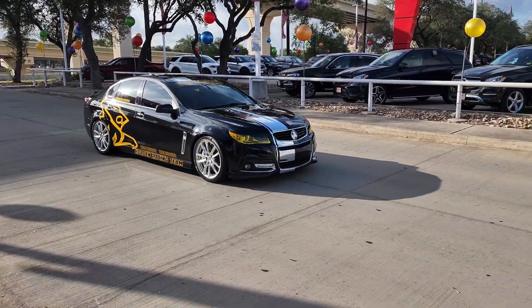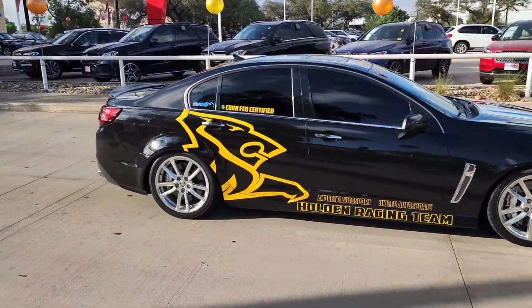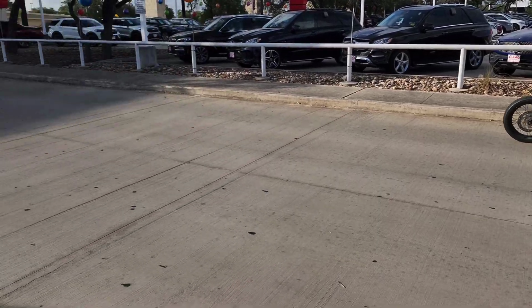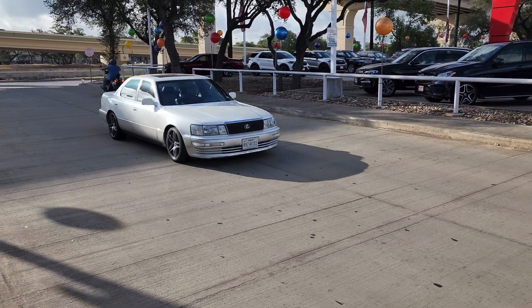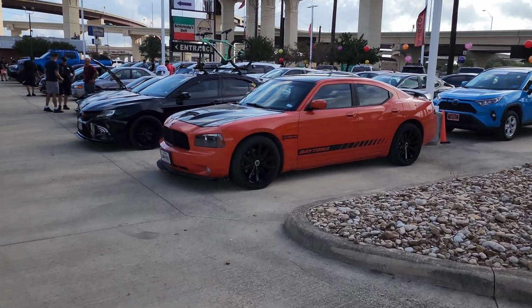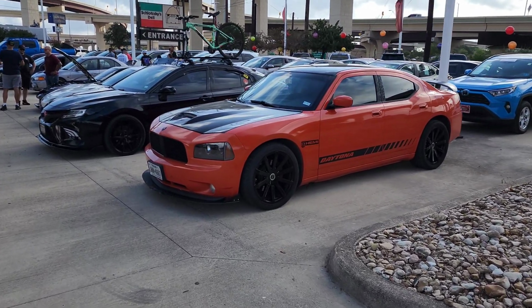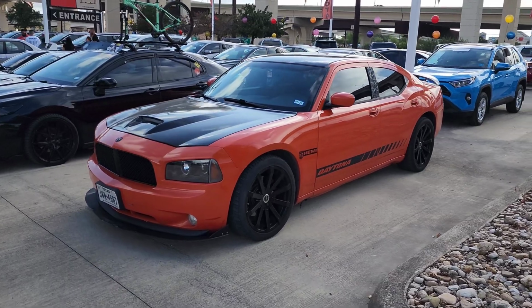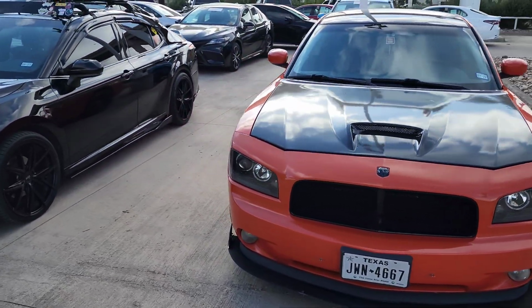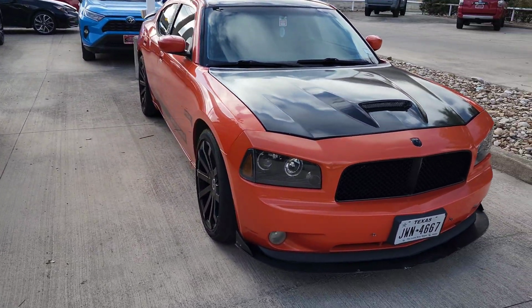Check it out, guys. We got like that SS coming in. Another old school Lexus. All right, guys, we found another Hemi Daytona, a Charger. Very nice. Looks good, bro. You always keep it fresh and clean. Looks real good.